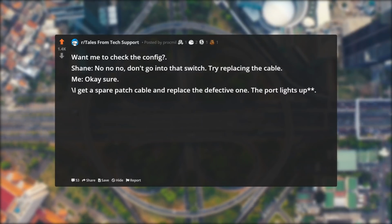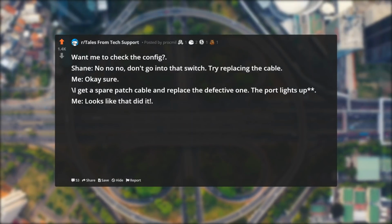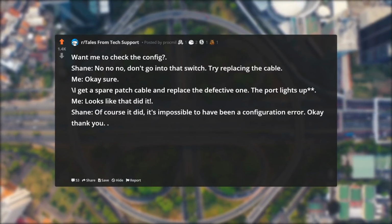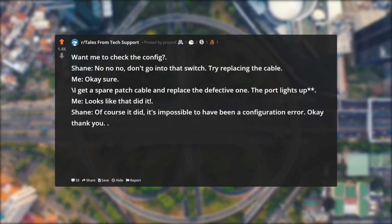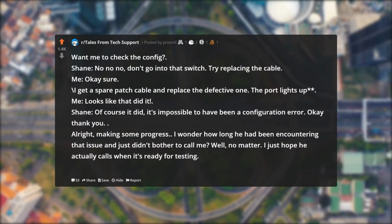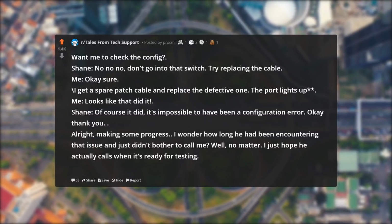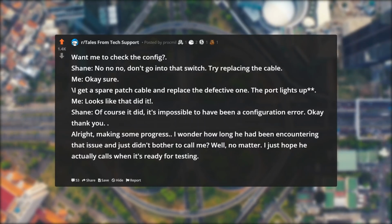I get a spare patch cable and replace the defective one. The port lights up. Me: Looks like that did it. Shane: Of course it did, it's impossible to have been a configuration error. Okay, thank you. Alright, making some progress. I wonder how long he had been encountering that issue and just didn't bother to call me. Well, no matter. I just hope he actually calls when it's ready for testing.